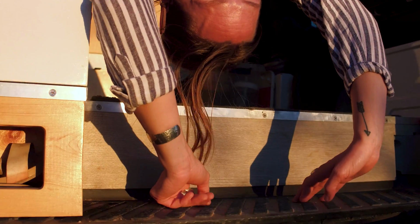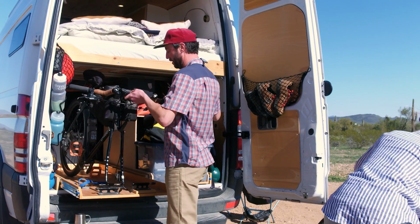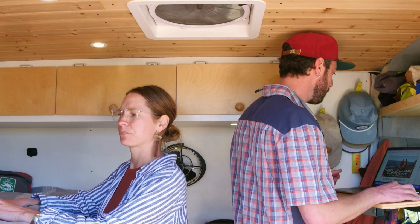Our 3 priorities for this van was we wanted a bed that was always set up. We needed a garage space because we didn't have storage for our bigger toys. And we needed an office space or a living space. And we valued the open floor plan.